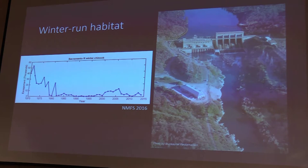Today, winter run habitat looks like this. This is the reach below Keswick Dam. Again, it's the only location where winter run successfully spawn. There are very few individuals left.